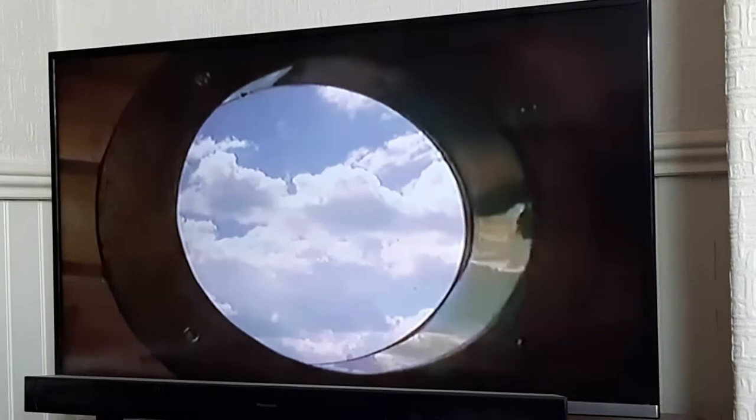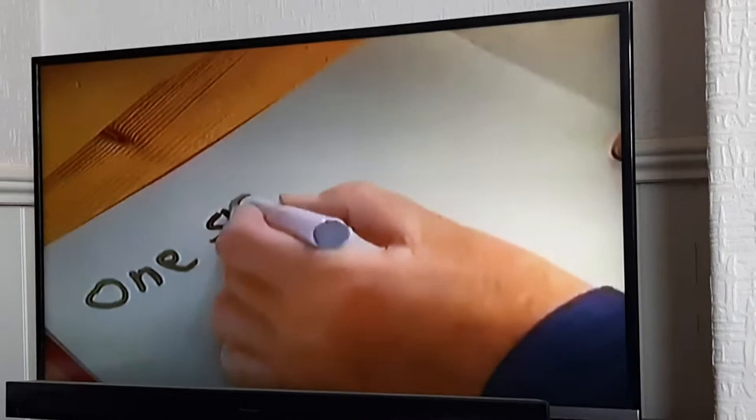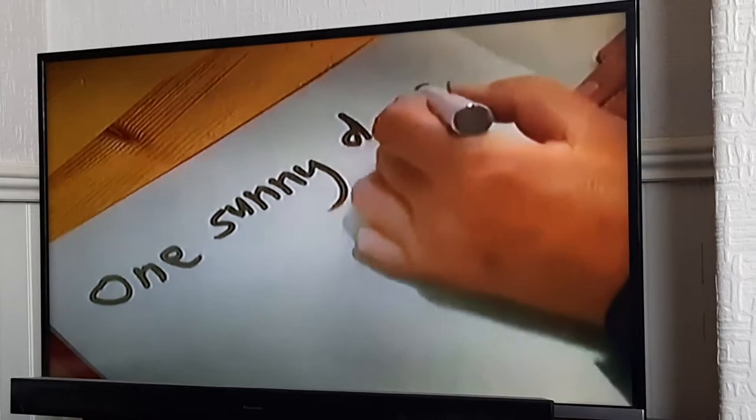What shall I put in my story today? Well, it's a sunny day, so I'll start with that. One sunny day, and then I'll draw the river with my two blue pens, like this.